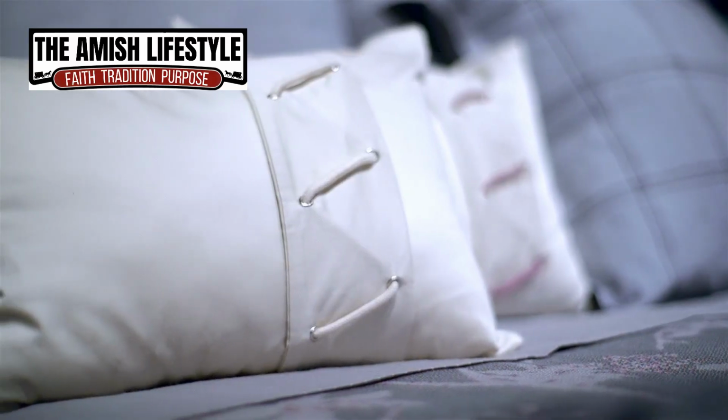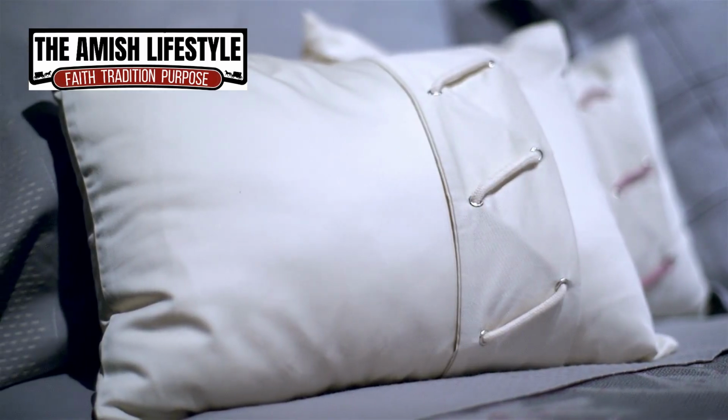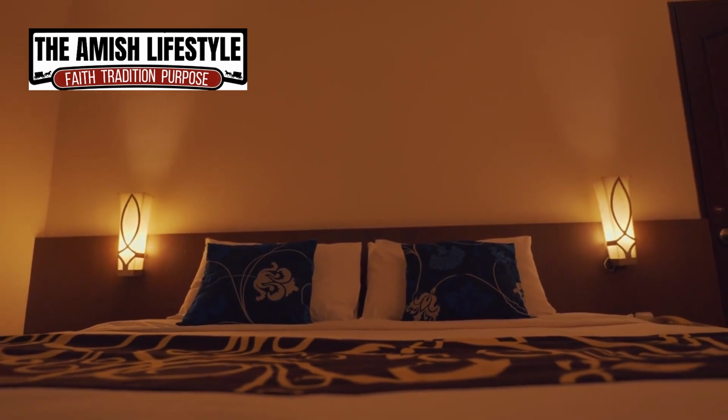Still, when done right, a hot brick is one of the simplest, oldest tricks in the book. Fire, fabric, and a little caution. That's all it takes to turn a freezing bed into a warm nest.